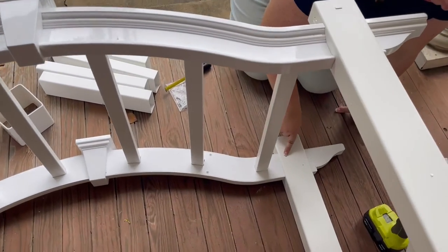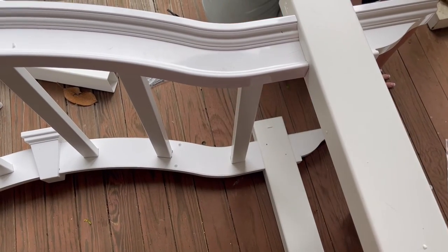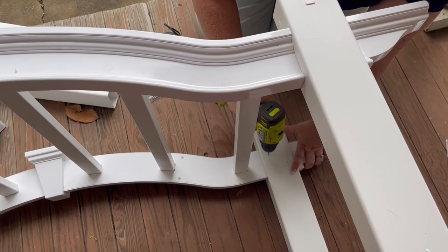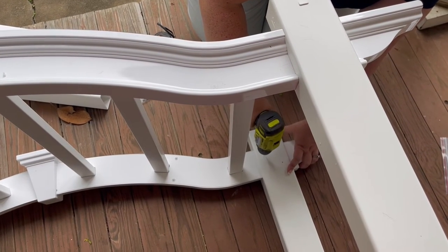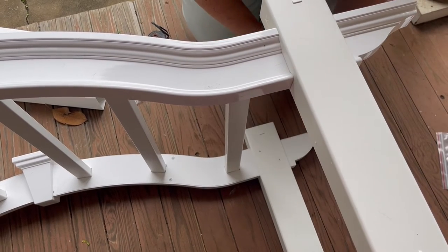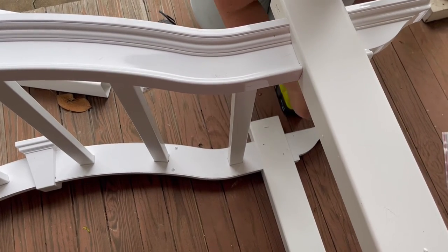So you can see right down here, there are two holes where this is pre-drilled through the outside piece to accept screws. So you go ahead and pre-drill because we already know that these tapered screws are not great. You want to do the other side? No, I'll do it when I get over there.